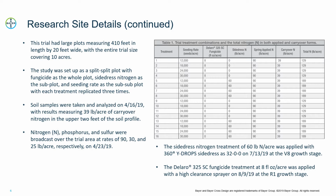So this gives you an idea of what the actual study looked like. Again, large plot, 410 feet by 20 feet wide. The total acreage for the study was 10 acres. The study was set up as a split plot with fungicide as the whole plot, side dress nitrogen application as a subplot, and then seeding rate as the subplot.